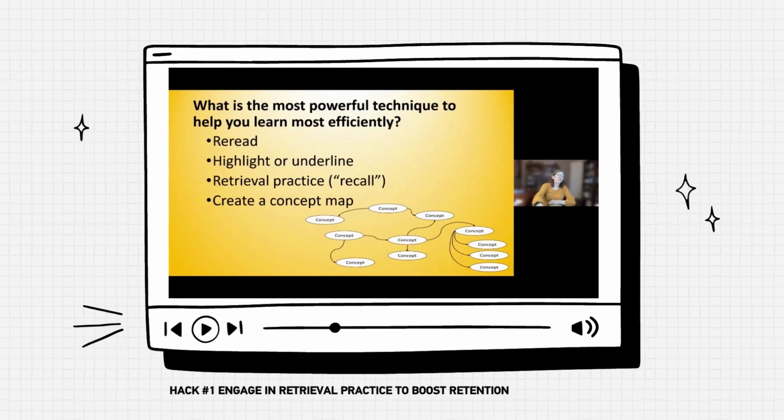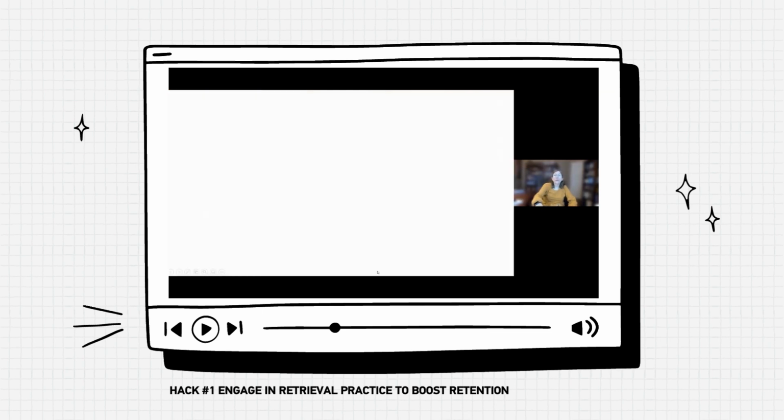And part of it is you can always tell people who are highly cognizant of what's going on in the educational community, because for many decades, concept mapping was thought to be the best way for people to learn. But here's the thing: when they actually compared these four techniques, it was retrieval practice that was by far the best of all approaches.